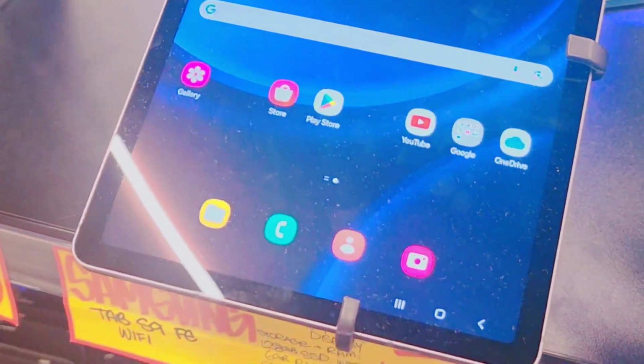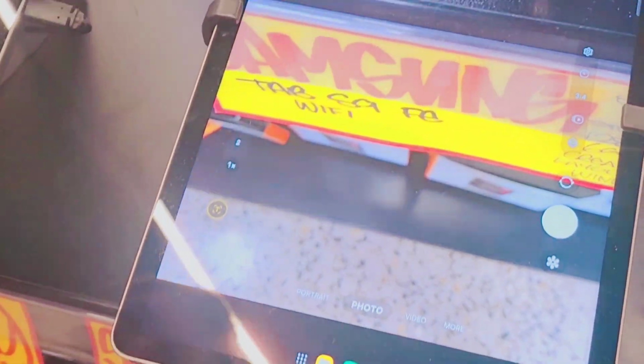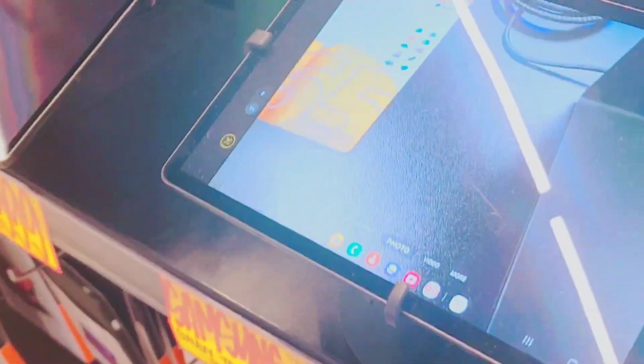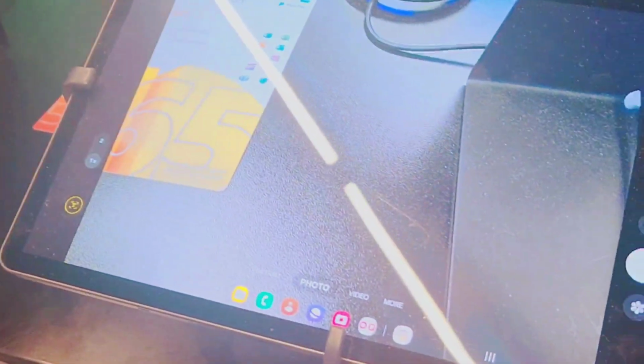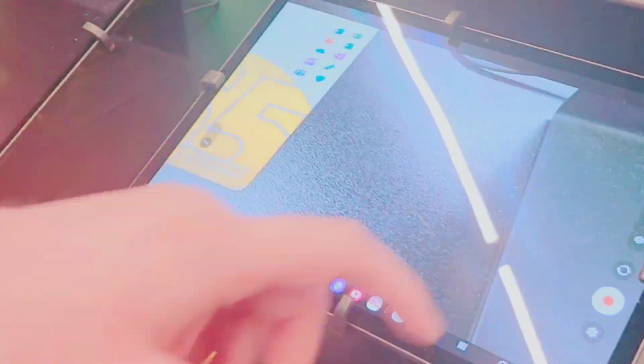Can you touch this one? Let me see. Can you see the quality? Just turn it to the camera to see how it looks. It looks clean. Let me see that one. That looks cleaner. You see the difference? This looks blurry, that looks clean. I wonder if the camera is clean on this one or it's smudgy. So, full HD 30 as well.